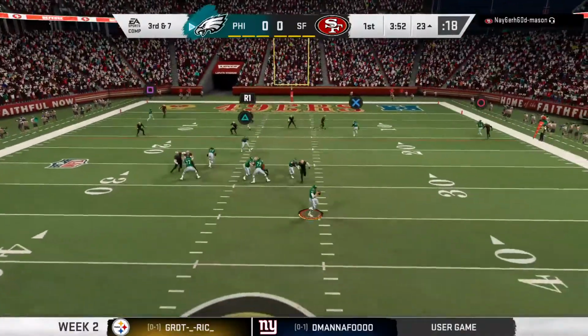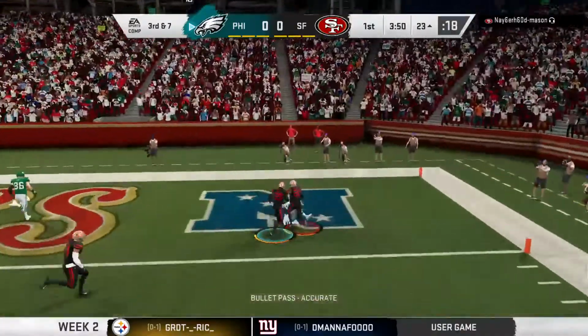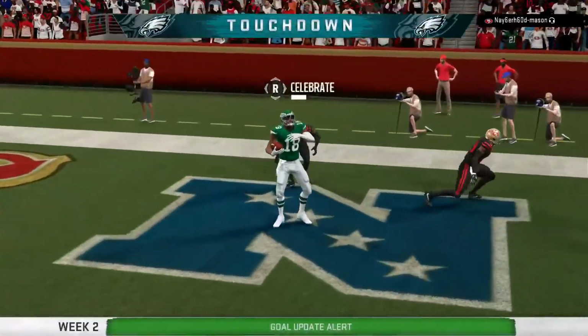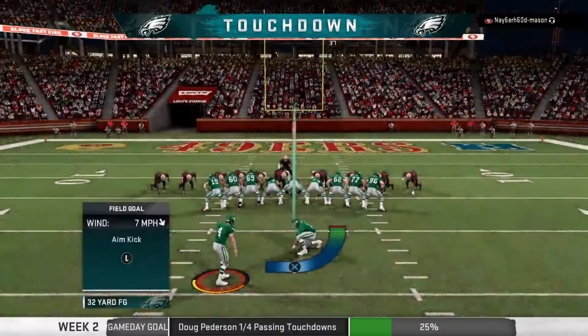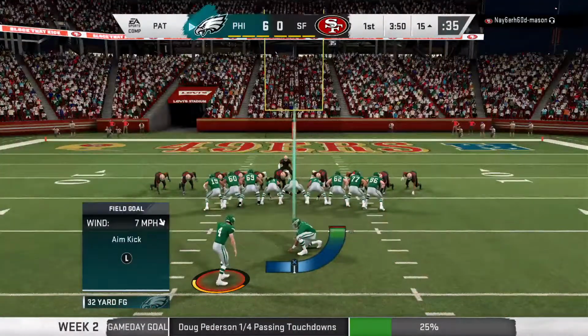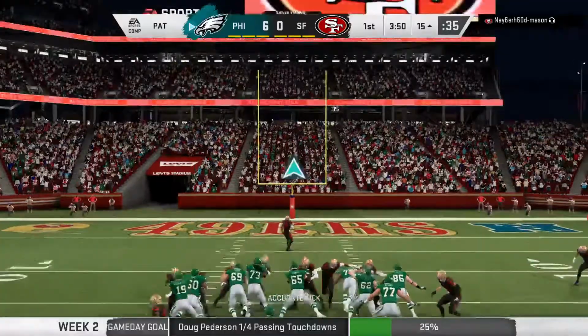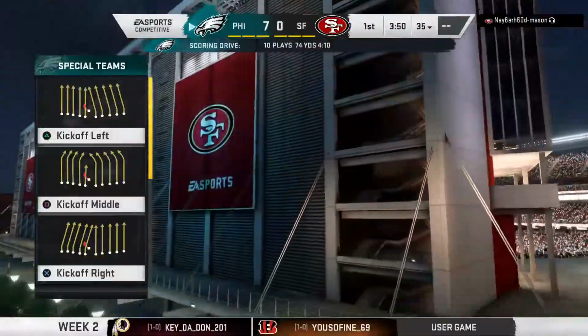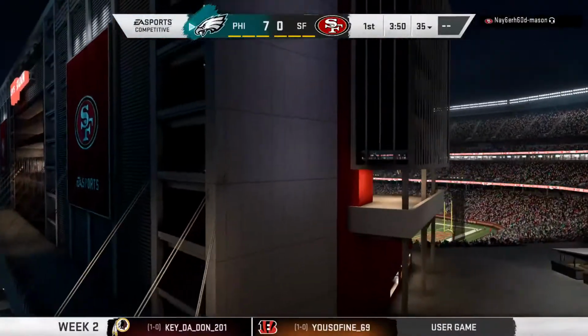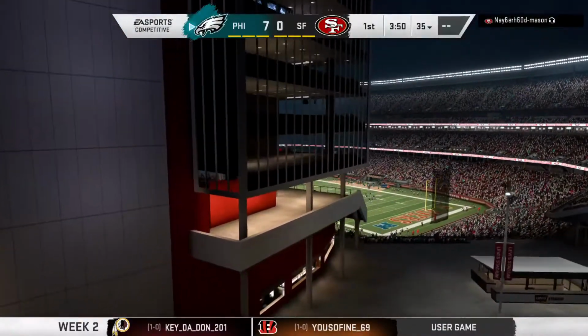Throwing is Allen on third, and this is caught. Touchdown, Philadelphia. Rashaan Perriman, his first touchdown here of the new campaign. And the Eagles drive right down the field and score on the opening drive. Elliott good on the extra point, and it's now a 7-0 game.